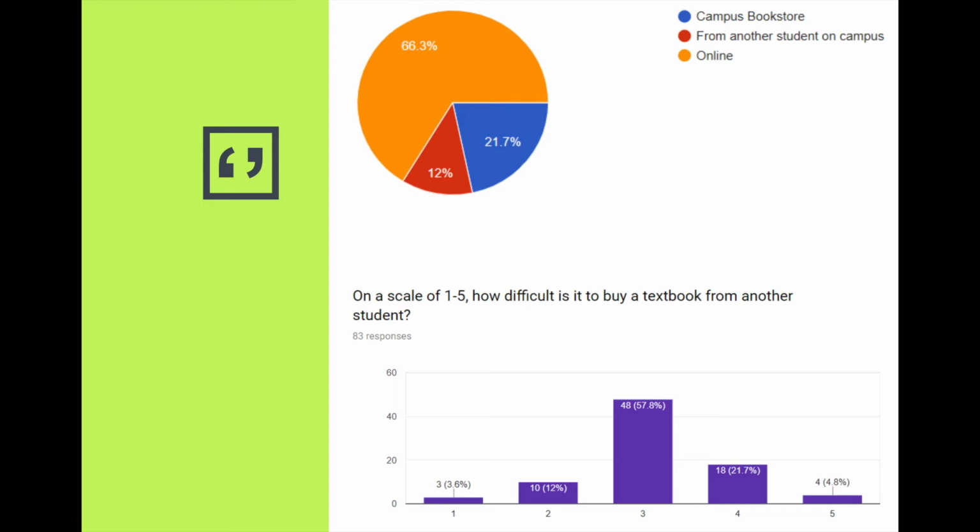So we wanted to figure out how hard it was. And most people thought it was difficult. Like it was too difficult to bother to choose that better deal.